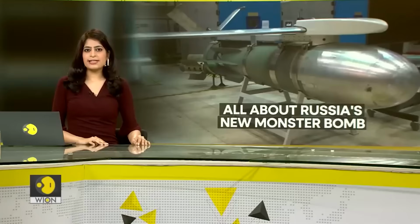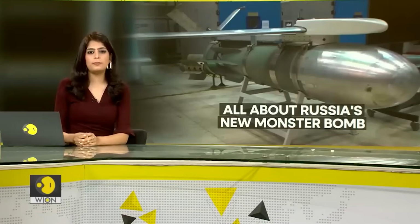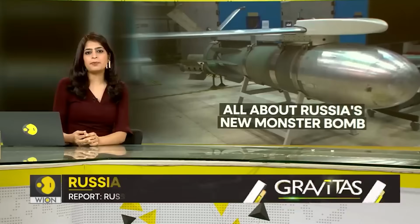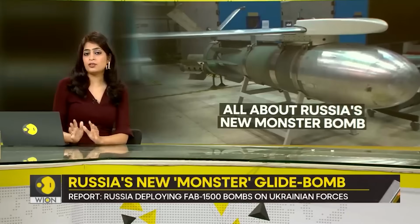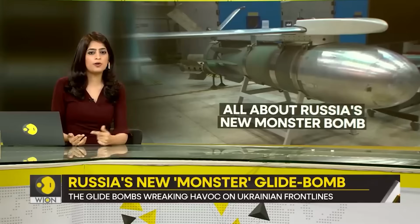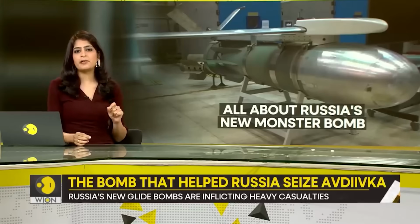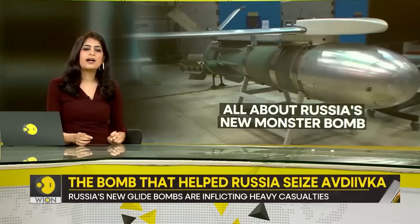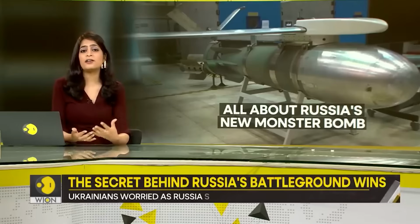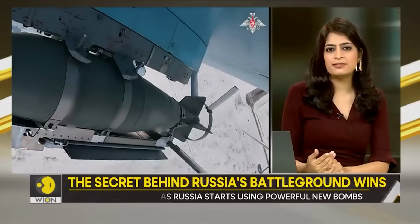And talking of escalations, Russia has started using a powerful new monster bomb in battleground Ukraine. It is called the FAB-1500, not the FAB-500. We know Russia has already dropped them on Ukraine. I'm specifically talking about FAB-1500, a giant new glide bomb. It is heavier, meaner, and more dangerous.